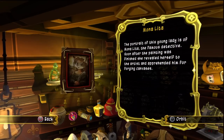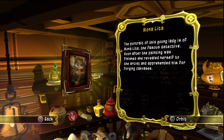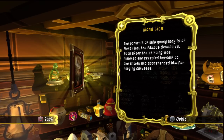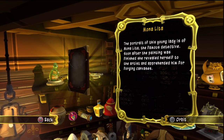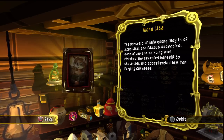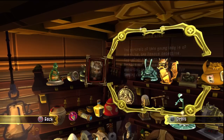We have the Mona Lita. The portrait of this young lady is of Mona Lita, the famous detective. Soon after the painting was finished, she revealed herself to the artist and apprehended him for forging canvases. Interesting. She's a pretty Koopa. Pretty.